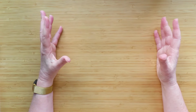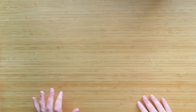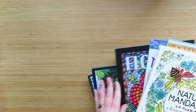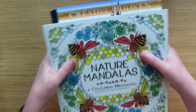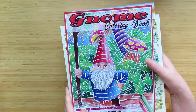So that's it. That's all the stuff purchased this month, which wasn't too bad. Let me just see. Let's count everything in. So 1, 2, 3. That one's going. 4, 5, 6, 7, 8, 9, 10. 10 colouring books. Oh, that's a lot of colouring books. And that one's going to my mum.